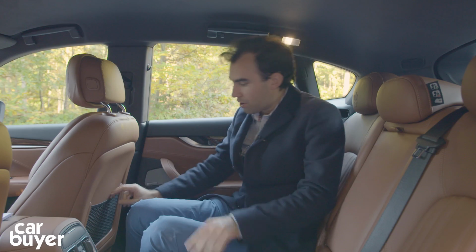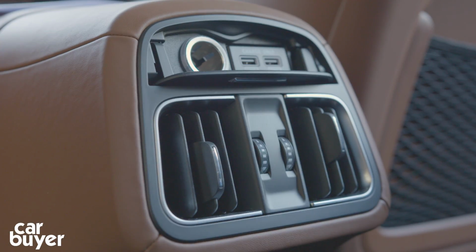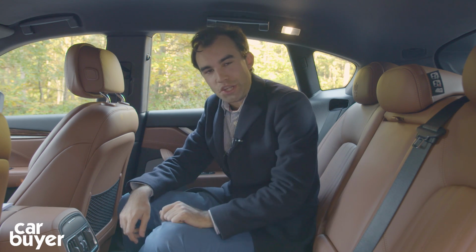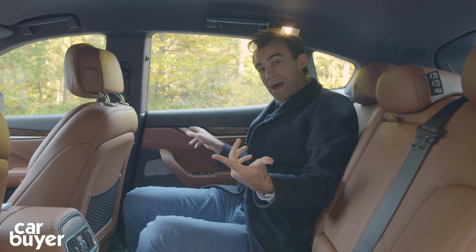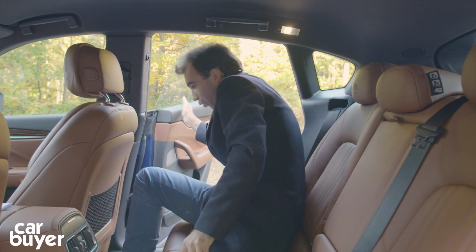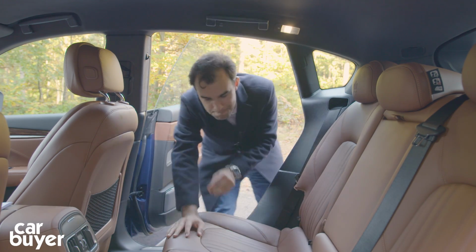Practicality wise, well, we've got some pockets on the back of the doors, we've got an armrest here with 2 cup holders, we've got vents down here, and happily we've got 2 USB charging ports as well. What's not quite so good back here, however, are the fact that these ISOFIX points are quite difficult to reach. But if you do carry children back here, you will like the fact that the doors open nice and wide, meaning when you're putting those child seats in, it should be pretty easy.